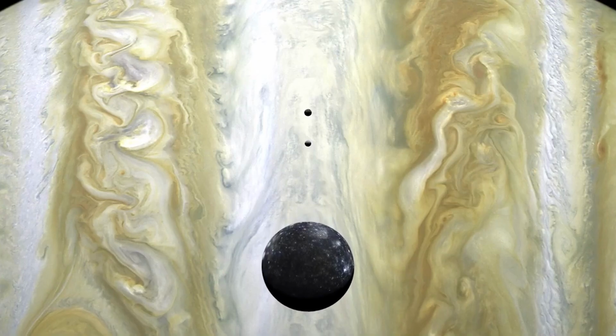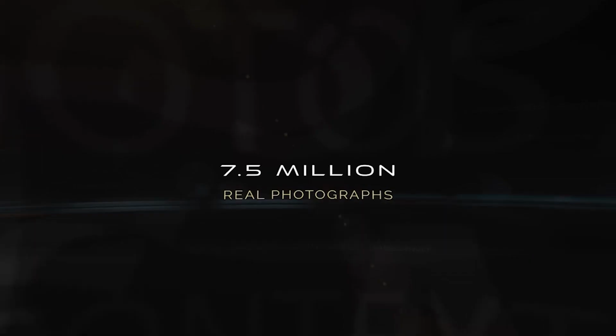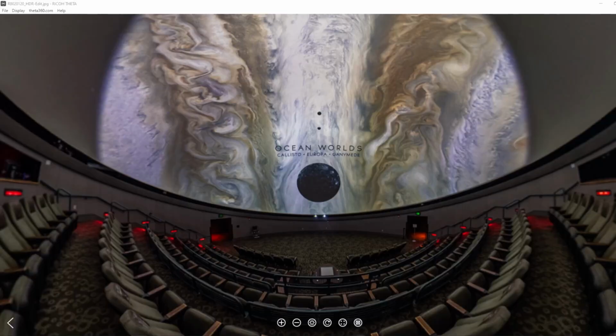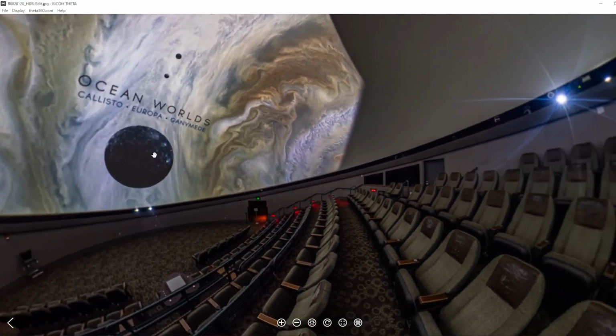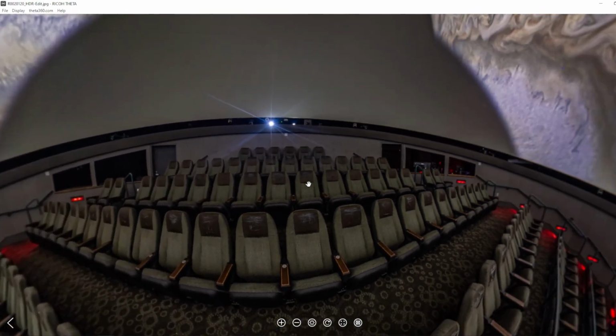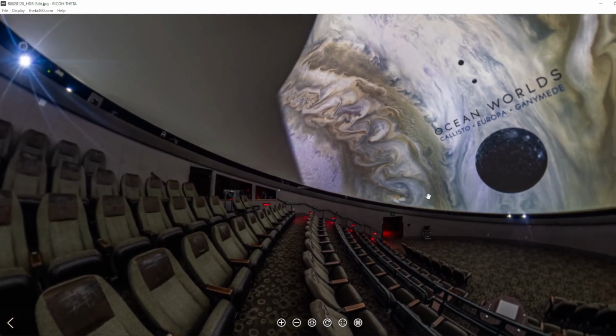Let's take a second here to look at a 360-degree tour of what it looks like inside the theater. I took this with a Ricoh Z1 360-degree camera, so you can kind of get a feel for the environment of the theater as well as how much this particular show covers the dome.